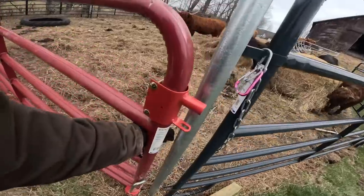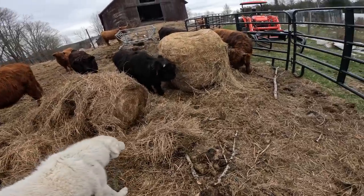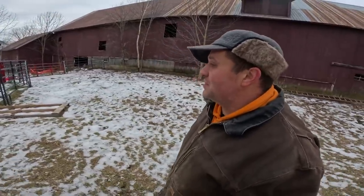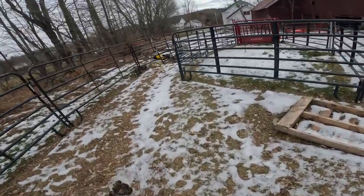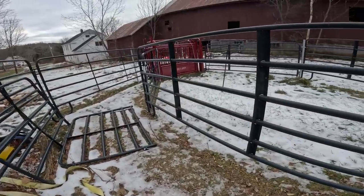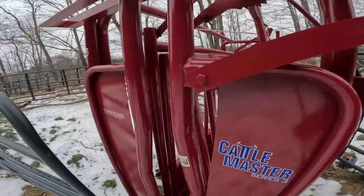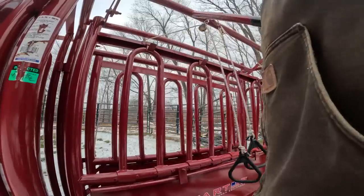I'm starting to wonder if my approach is all wrong. Maybe the milking stanchion isn't the right thing to use. But as I was thinking about it last night, I realized there is another option that I have. I have this cattle handling area here. And while it wouldn't be the traditional way to bring cattle in and try to get them milked, I could easily try to get them into the squeeze chute here and try milking that way.